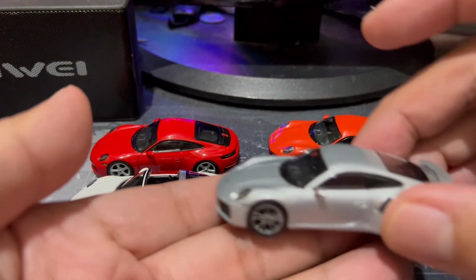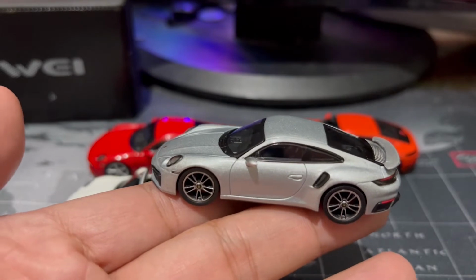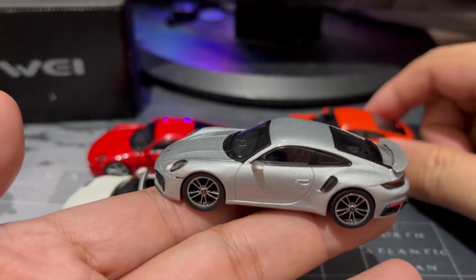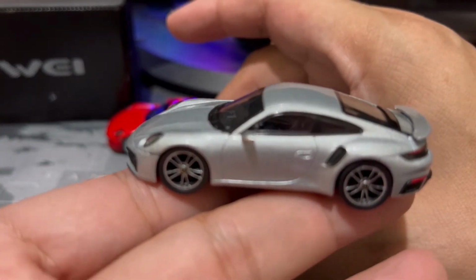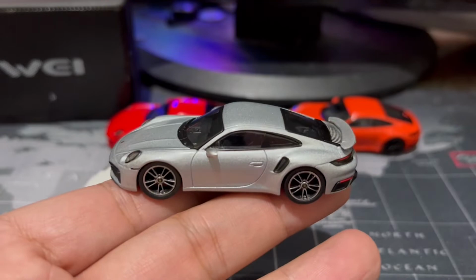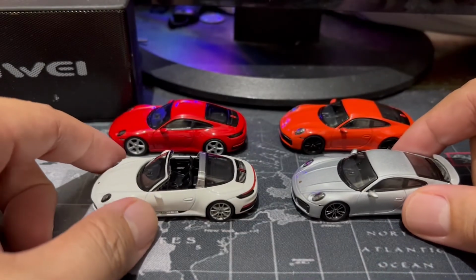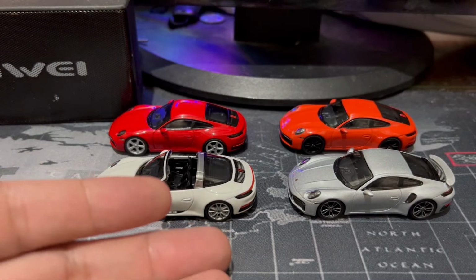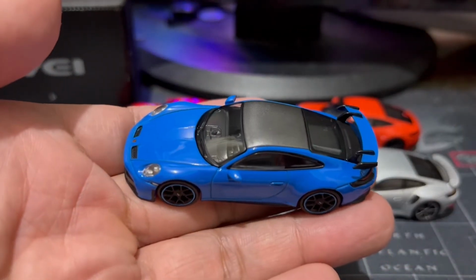Penultimately, they came up with this beautiful 911 Turbo S, and you can see why I held off on showing the silver versions of the Carrera cars, because this car wears silver best of all. It's just beautiful. And most recently, they have blown us all away with this 911 GT3.